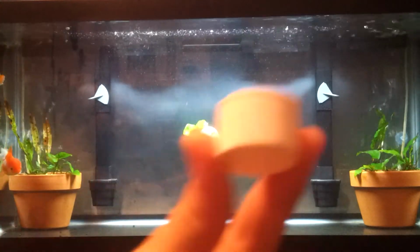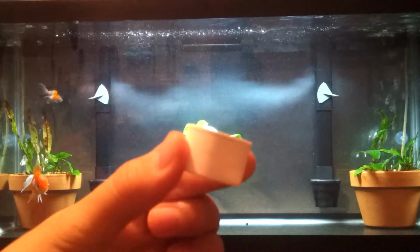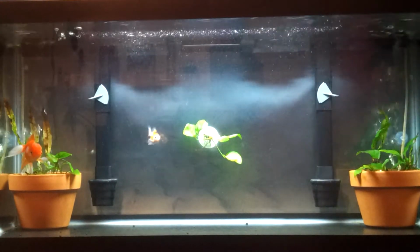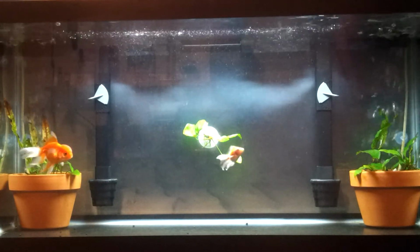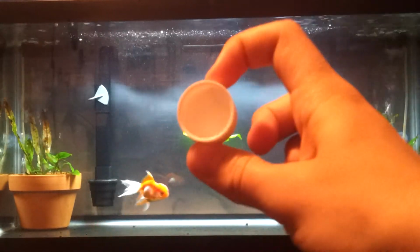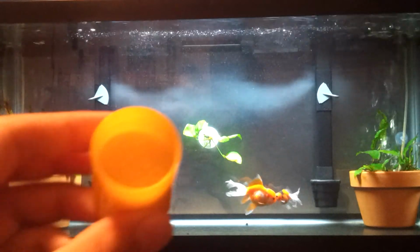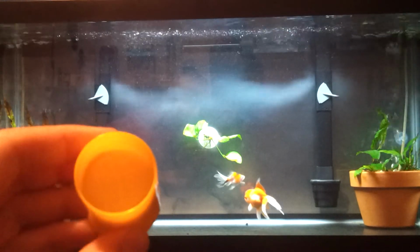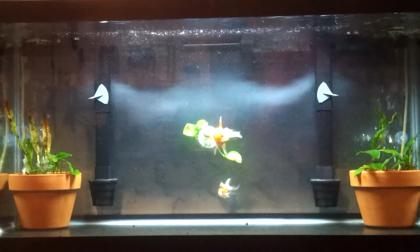This small cap treats 50 gallons of water, but this same AquaSafe cap, so this is the Prime cap that treats 50 gallons. This top of the AquaSafe cap only treats 10. Count it, 10. That is ridiculous.